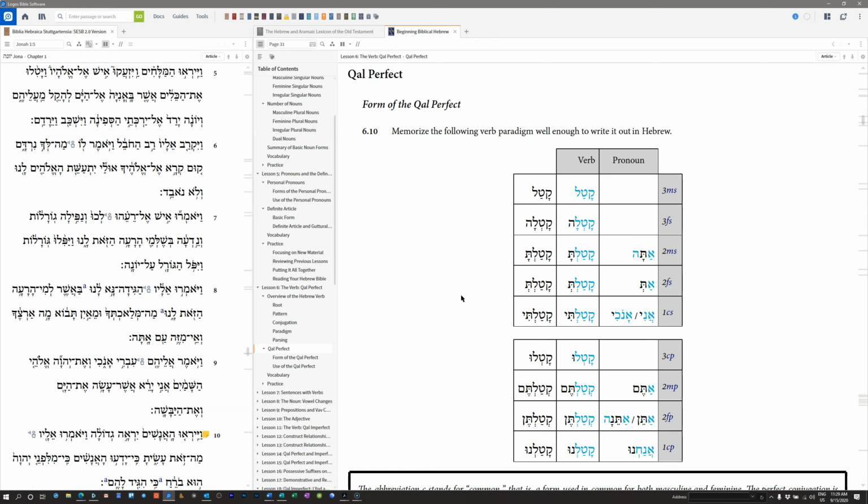If those 2 people are having a conversation, the second person in that conversation is the person who's being spoken to, the person who's being addressed. So that's when we would say you. So when it comes to verbs, you killed. Now there's a feminine form of you killed, singular, and a masculine form of you killed, singular. The only difference is the kamatz under the tav here.